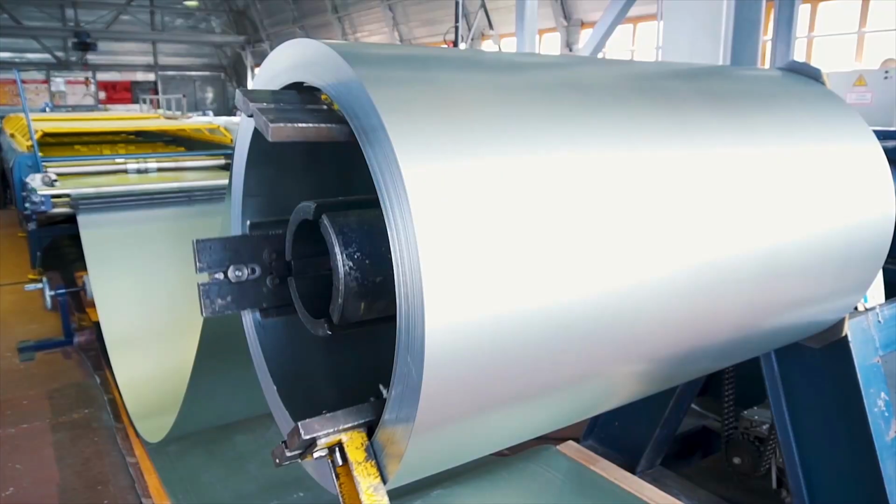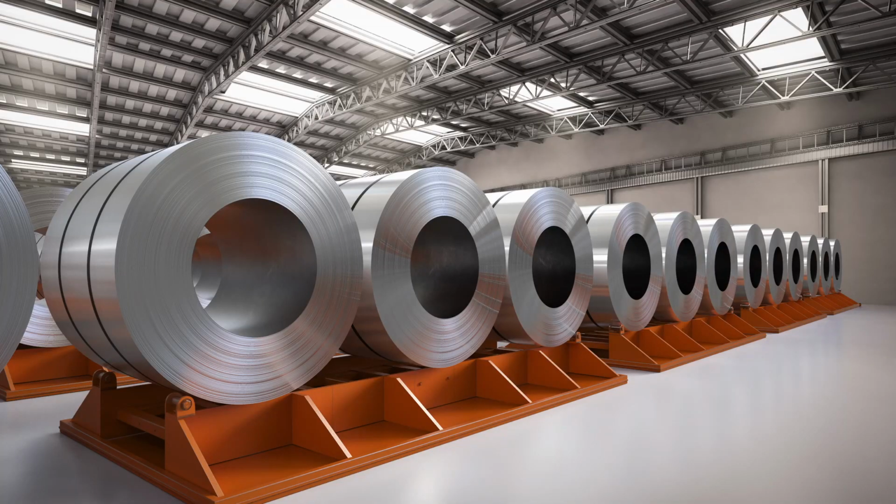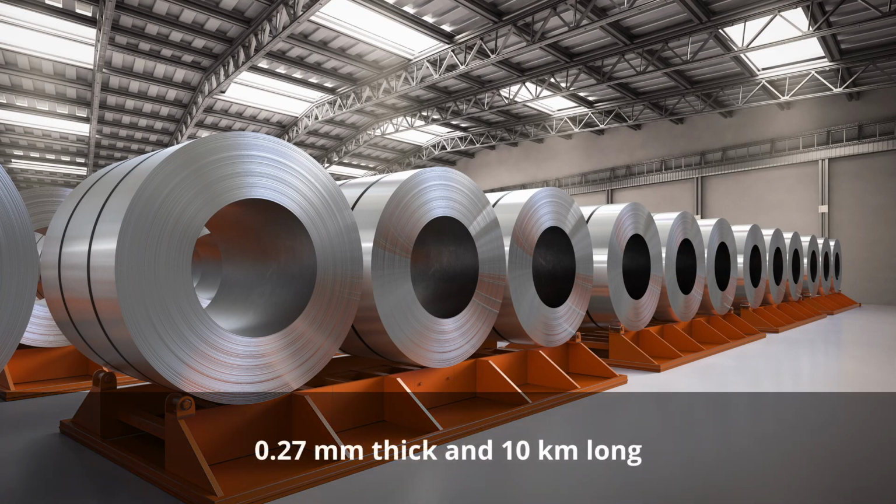The manufacturing of aluminium cans begins at a rolling mill, where slabs weighing up to 30 tons each are heated to 525 degrees Celsius to make it more pliable, and then pressed between hot rollers until they reach 3 millimeters in thickness. These are then further cold rolled to desired thickness and then coiled for transport. For aluminium cans, the final coil sheet is 0.27 millimeters thick and 10 kilometers long.